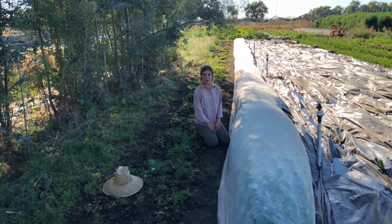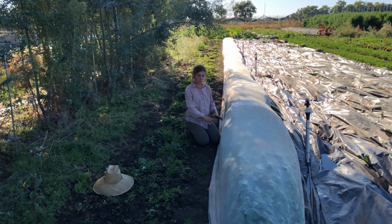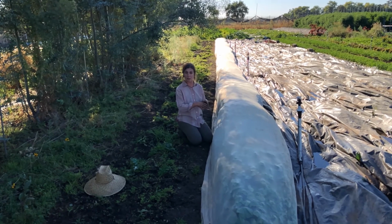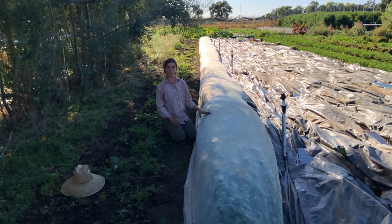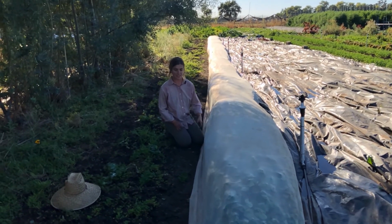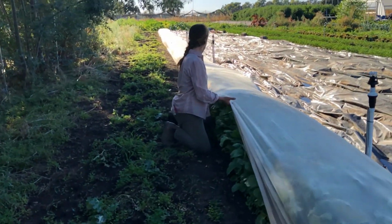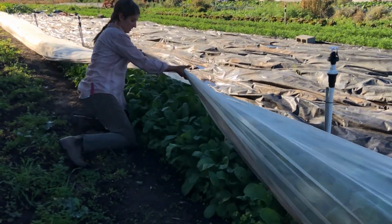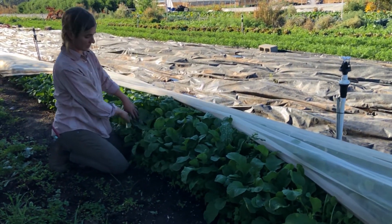So we've been talking about beets, which is a root crop, which means they technically grow in the soil, either underground or right above the ground. And so we have several other crops that we grow here at our farm that grow in a similar way to beets. One of which is radishes, which if we take this cover off here, we can see we've got this beautiful stand of radishes here.